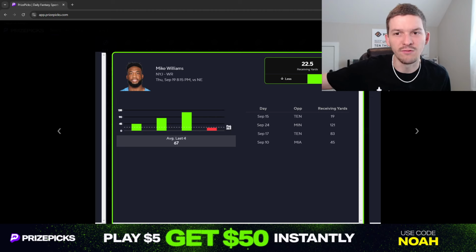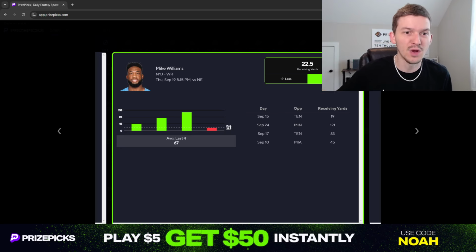He gets targeted down the field. Mike Williams is not running slants and drag routes. He's running a lot of vertical routes, a lot of post routes. He's running deep down the field.